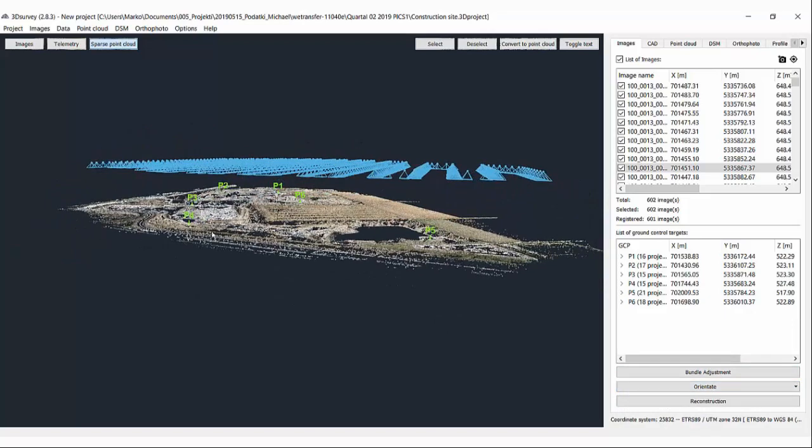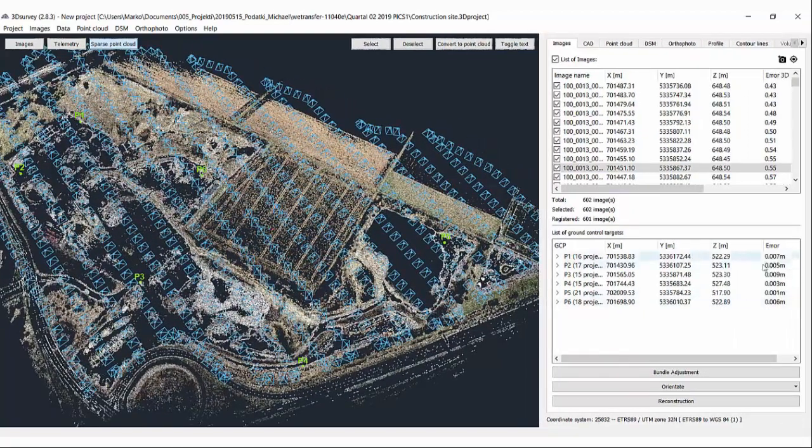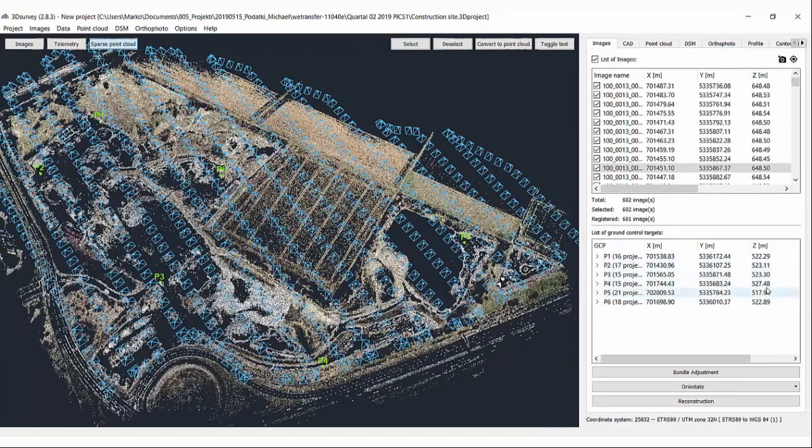You can see those 6 green points from P1 to P6. These were our orientation points, and we check here the orientation accuracy. After we finish the orientation, the accuracy is around 1 centimeter. So pretty precise example. Usually this should be up to 4 centimeters, so surveying grade accuracy.